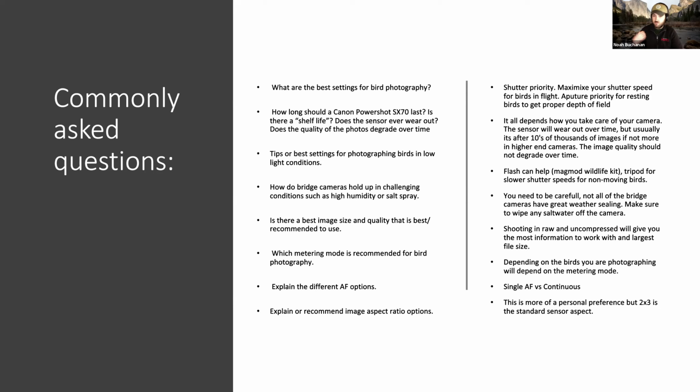And then recommended image aspect ratio. Recommended image aspect ratio is really a personal preference, however you want the aspect of your image to be. Standard for your sensor size is 2:3. That's going to be your standard aspect ratio. That's what your sensor is. It's a 2:3, so that's what you're going to get out of camera.